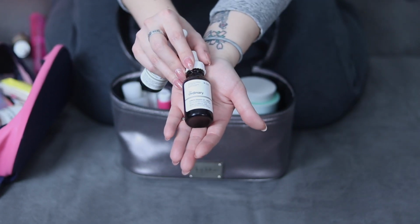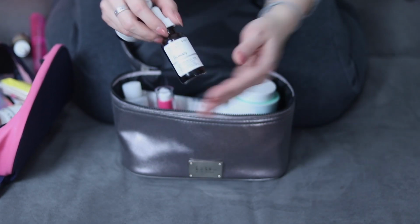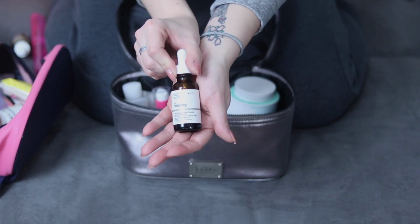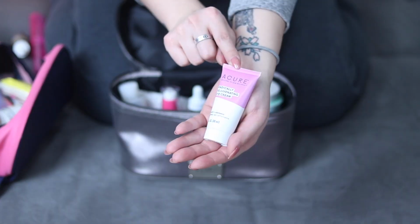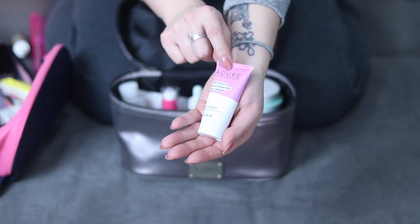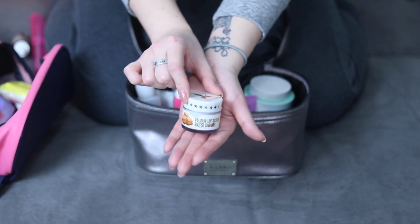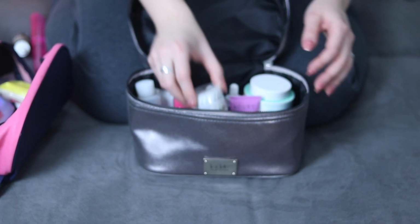For my eye stuff, I'm going to be taking the Ordinary Caffeine Solution, and I'm also going to be taking the Ordinary 100% Cold Pressed Organic Rosehip Oil. The next thing is the Radically Rejuvenating Eye Cream, just so I can keep my under eyes hydrated. I'm also going to be taking the Jeffree Star Velour Lip Scrub for the lippies.